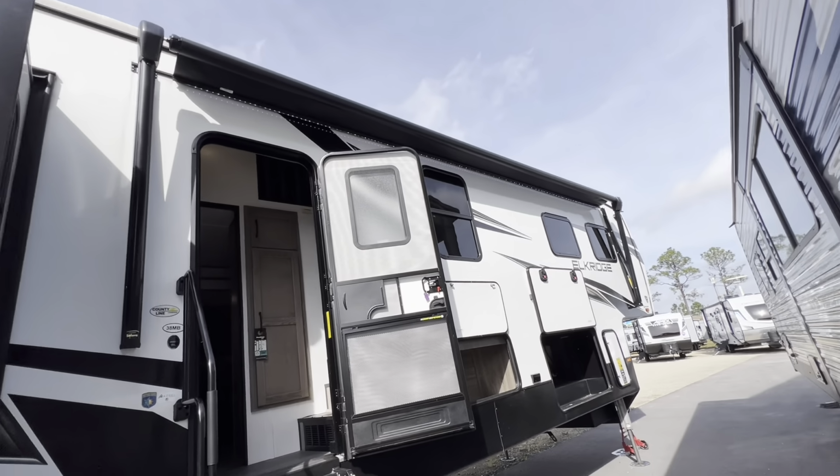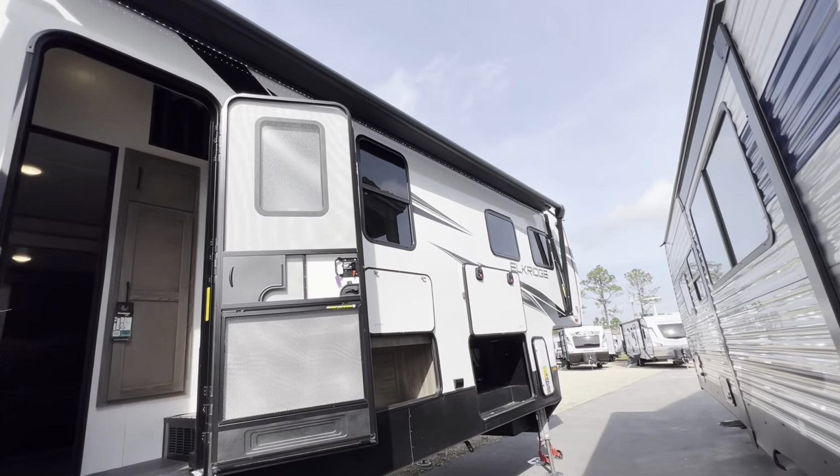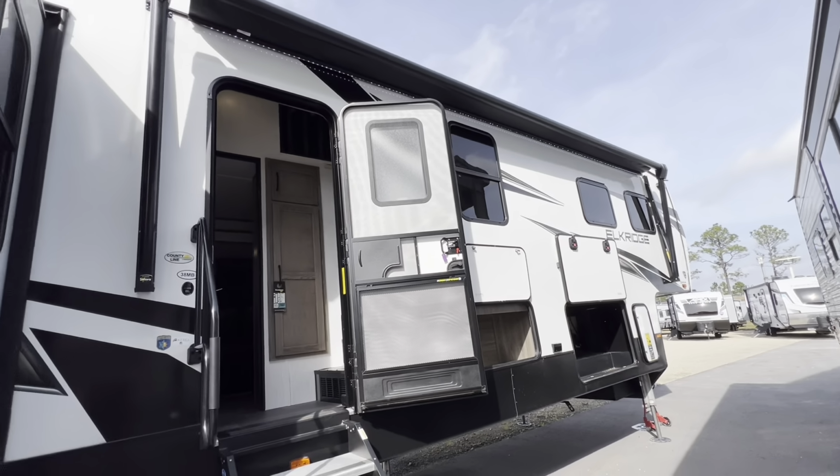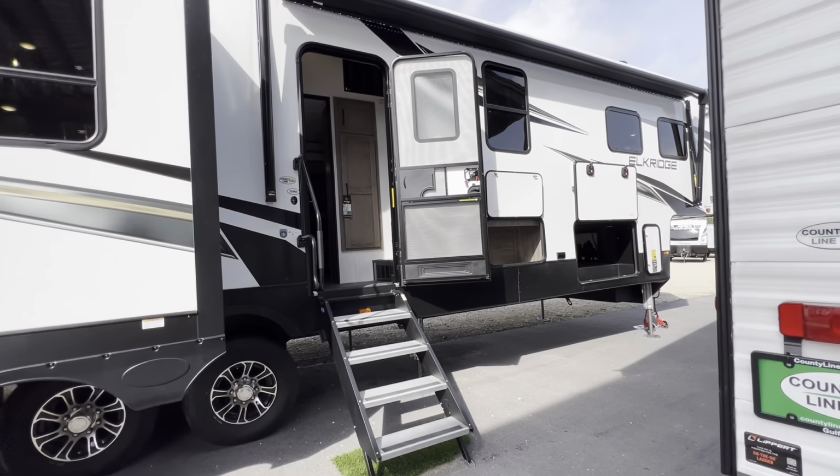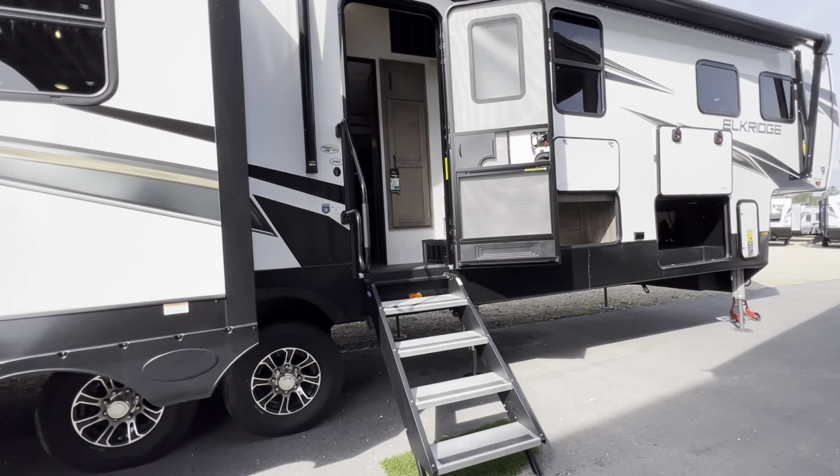This is going to be your power awning with the adjustable arms, so you can tilt this awning in the event you have a heavy rain. You don't have to worry about it puddling at the top of the awning.